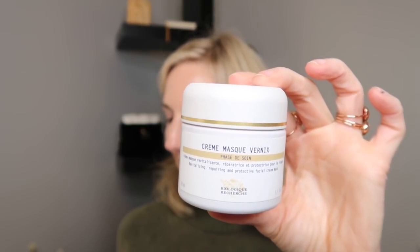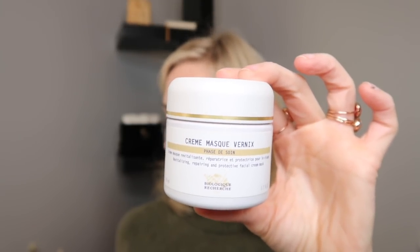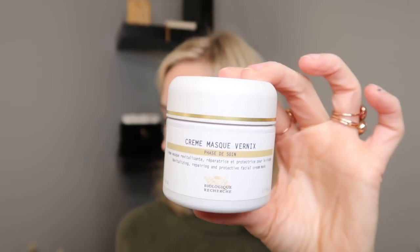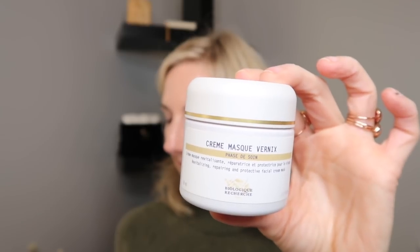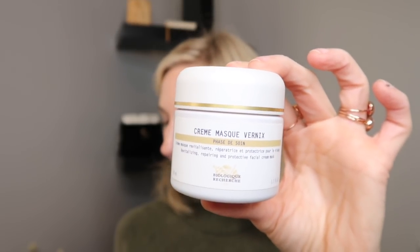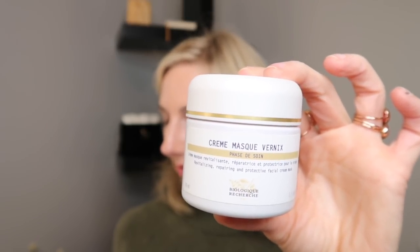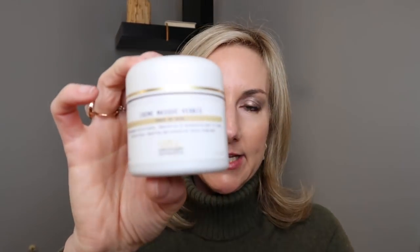The delivery room is now providing anti-aging skincare inspiration. Biologique Recherche Creme Mask VERNIX uses a mix of fatty emollients that stimulate VERNIX, the waxy coating on newborn baby skin. This is rich in fat, protein, and antioxidant peptides, a revitalizing, restorative, and protective cream. This is great for deficient and or assaulted skin to help repair. This is going to help you with your skin barrier. So you guys, this is one of these products that I cannot live without.